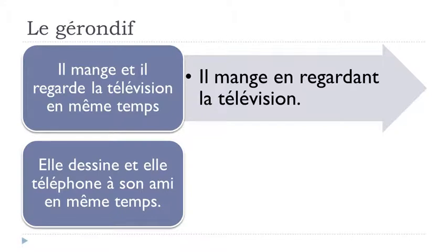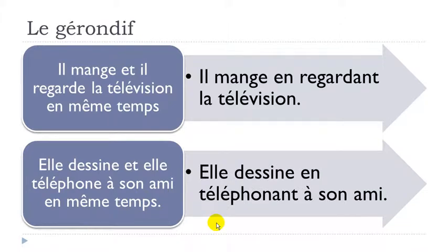The second example that we could have here, elle dessine et elle téléphone à son ami en même temps. Dessiner is to draw, téléphoner, to phone, à son ami, to her friend, en même temps, at the same time. Exactly the same thing, we just want to make the sentence shorter and lighter. We'll keep first elle dessine, but then here we've got et elle téléphone, so we should modify this téléphone and put the participe présent form. The participe présent form of téléphoner is téléphonant. Before that, we put la préposition en, and we continue the sentence à son ami. And that's it. Elle dessine en téléphonant à son ami.